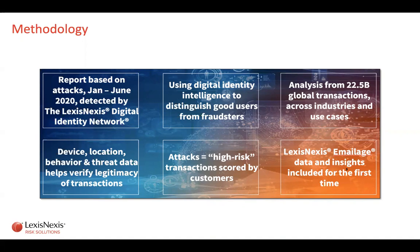Now, in this first half of the year, we're looking at 22.5 billion transactions across the various industries and use cases. We're looking at elements like the devices utilized, the location behavior, threat information, automated attacks, manual interactions, network fraud attacks, etc. That allows us to derive the legitimacy.